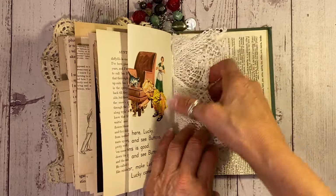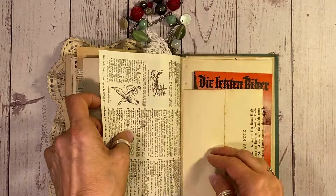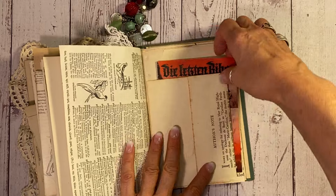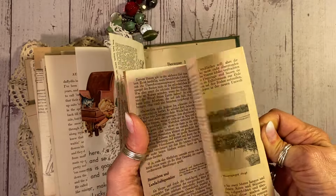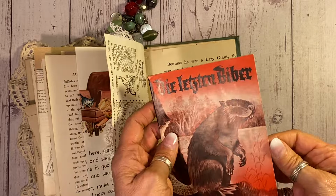And I just put some vintage lace here because it's beautiful. And a vintage dictionary page here with some birds on it. And a window pane peekaboo journaling spot here. And here's another one of these wonderful German collectible booklets. I had the whole series and I've decided to finally use them up. This one's on beavers. How cool is that?